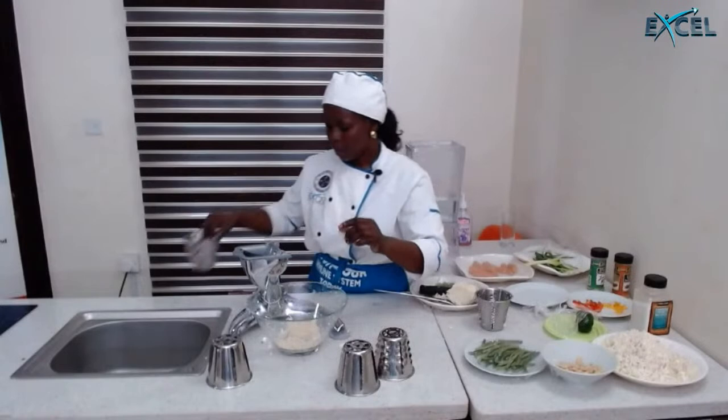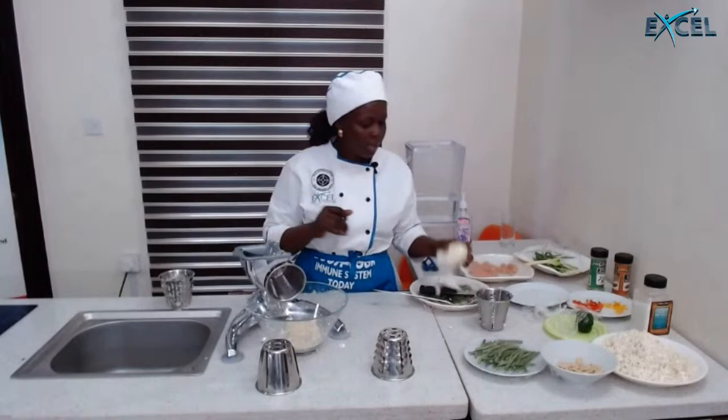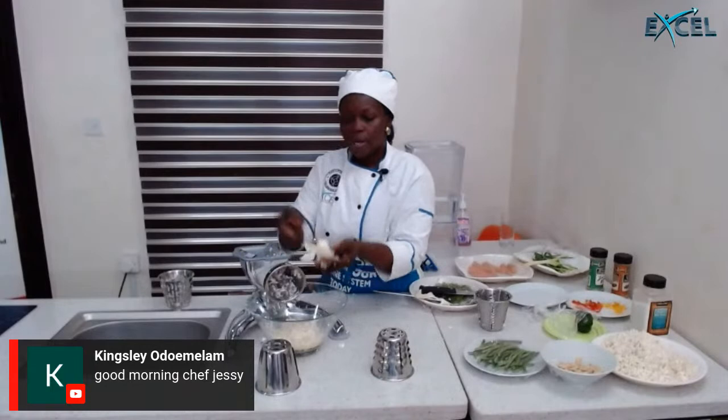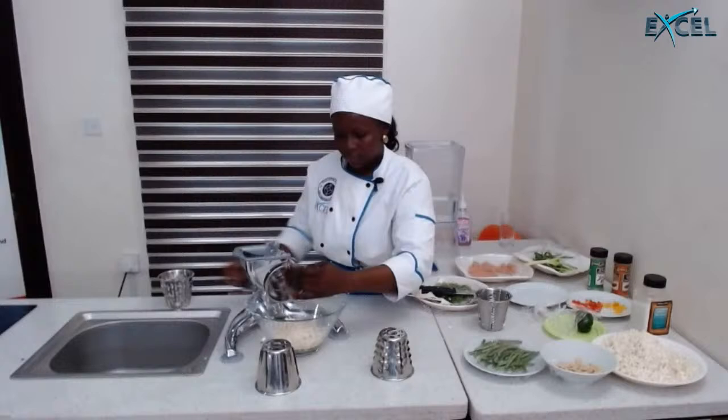Okay, so then I'm going to be using cone number five, which is also called the waffle, to shred the rest of the cabbage. Amazing. Then when it gets smaller like this, please do not continue. Just use the finger guide that was provided and then continue shredding. Easy and fast. Beautiful.